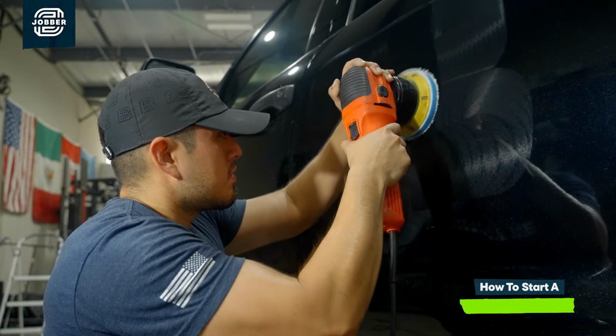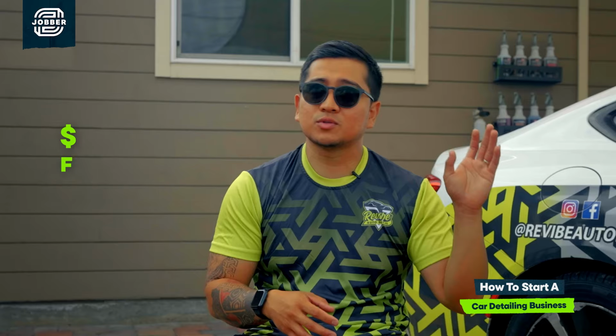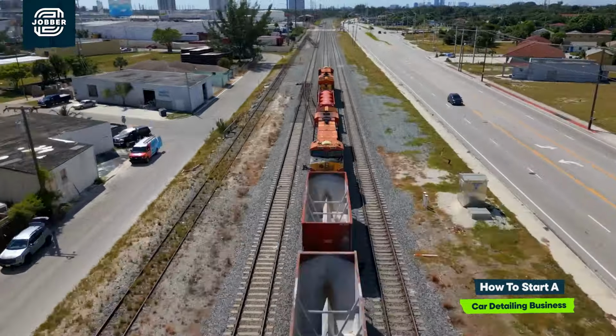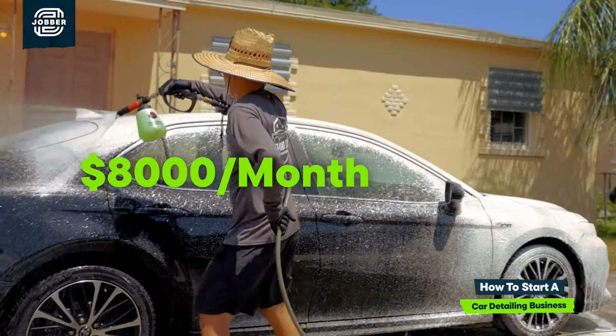As far as revenue goes, that ranges between $10,000 to $15,000 to $18,000 per month. Our first year, we're making about $2,000 to $3,000 a month. And a year later, now we're making about $25,000 to $30,000 a month. Our very best day, I want to say we made about $1,200. Our best week was about $2,300, and our best month was $8,000 entirely.